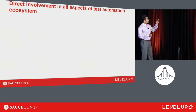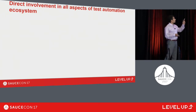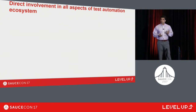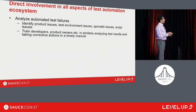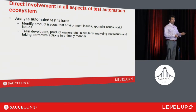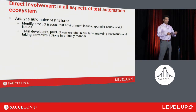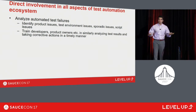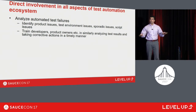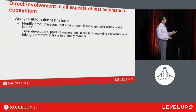And then finally, in this topic, they can be directly involved with the test automation ecosystem, again, without learning how to code. Some of these things are analyzing automated test failures. We just saw that we have a huge number of tests running as part of CI/CD. Obviously, when you run so many tests, and a lot of them are system-level tests, and we do understand that system-level tests are a bit brittle, there are some false positives in there. So help analyze the test failures.